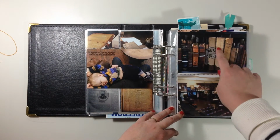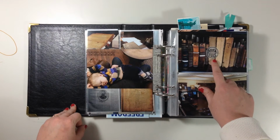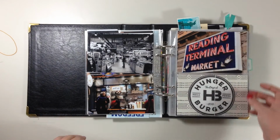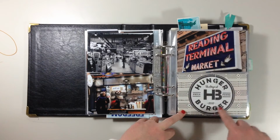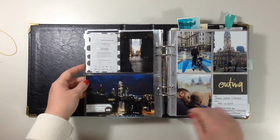I just used an Ali Edwards messy circle stamp here, stamped it on vellum, and then attached it with the tiny attacher. And then here we are elsewhere in Philadelphia at the Reading Terminal Market for dinner. So here is just a 4x6 piece of pattern paper, and then I cut out from the bag where we got our dinner from Hunger Burger.